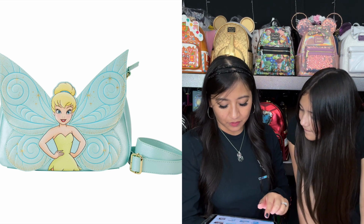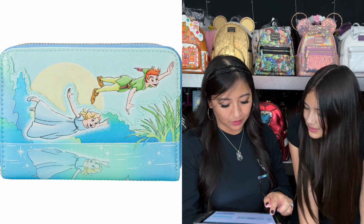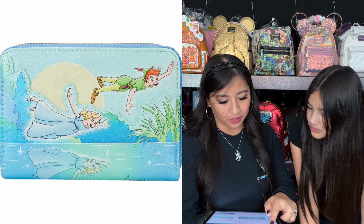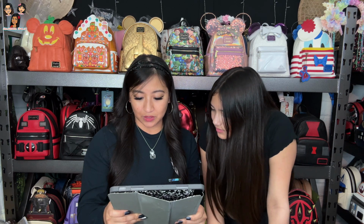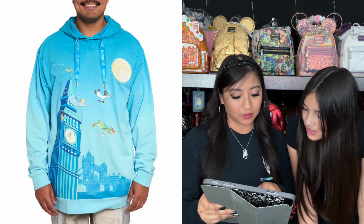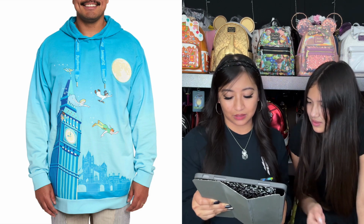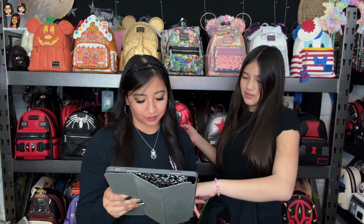Then you got the matching wallet, of course, with Wendy and Peter Pan. Yep, same inner lining symbol. Tink on the back there. And again, they have a whole line for this one too. You've got a big 3-inch pin right there, the lantern. You've got the hoodie with this one, a pin set, a lanyard. The lanyard's cute. They're releasing whole lines of 7-8 items in each of these. That's a lot. That one's so cute.